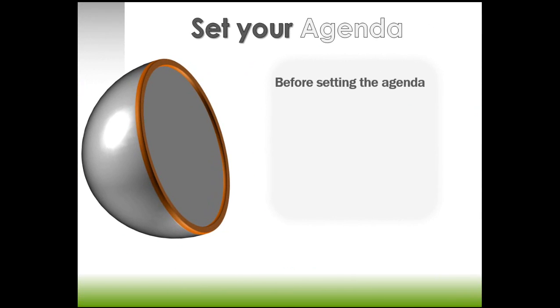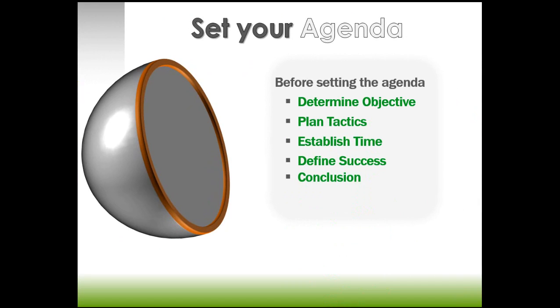Furthermore, before proposing a knee-jerk sort of agenda, wouldn't you think it might be a better idea to engage in a bit of the following? First, for example, determine your call or your meeting's objective. Are you interested in closing the sale today? Or maybe is your objective simply to get another meeting, perhaps with a more senior person? You might also want to think about your various sales tactics and make sure they suit the situation at hand. We certainly want to establish a time frame. How much time do we have, and how much time does the prospect have to spend with us today?